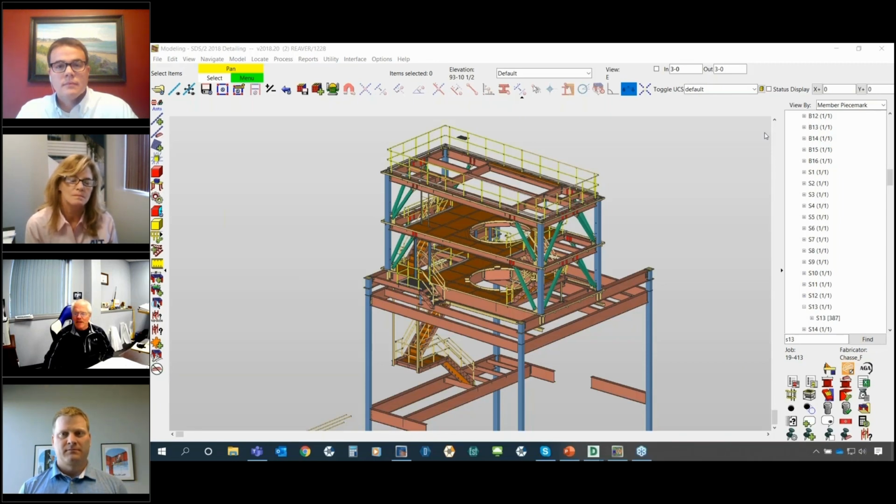Also, just the layout itself of the railing and the fabrication of the railing will be correct. So you're going to save a lot of time, a lot of repair work, fixes. So you save on the installation as much as you do on the fabrication.